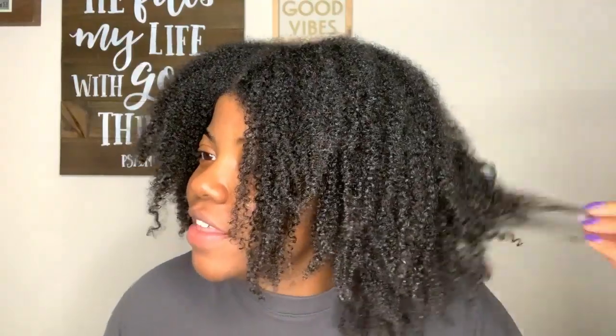Hey y'all, so I have washed the deep conditioners out of my hair. This is what my hair looks like. So this is the Coils side, and this is the soothing hair, or the dry hair and scalp relief side.